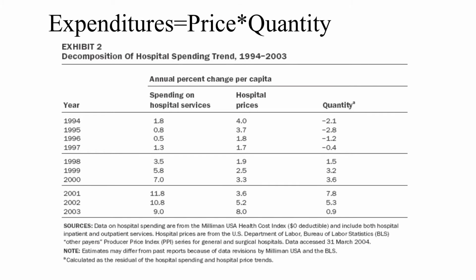Another way to look at this is basically a very simple proposition: expenditures equals price times quantity. We're going to talk a little bit more about this as the class progresses. If we look at percent change in terms of prices versus quantity, what we see is that the price changes actually are a lot of what's driving in the early 1990s, and quantity is going down. That could be an efficiency issue, but they're making it up. And so in net, we actually do see a decrease.